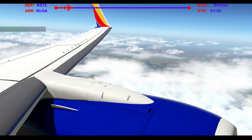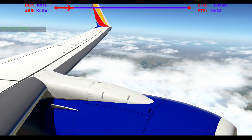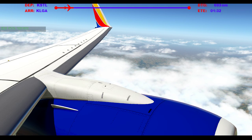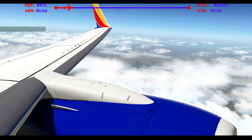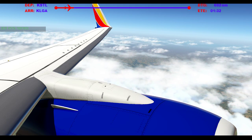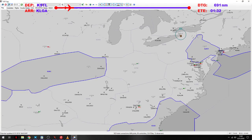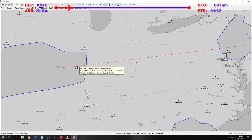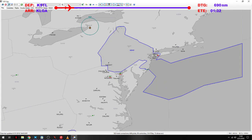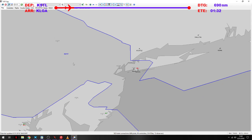There's only 2 aircraft inside the airspace, 1 arrival coming into St. Louis. Yeah, as you can see, we just took off out of St. Louis, Southwest 2502, and over to LaGuardia. Looks like New York Center is on, so we're going to have some ATC.